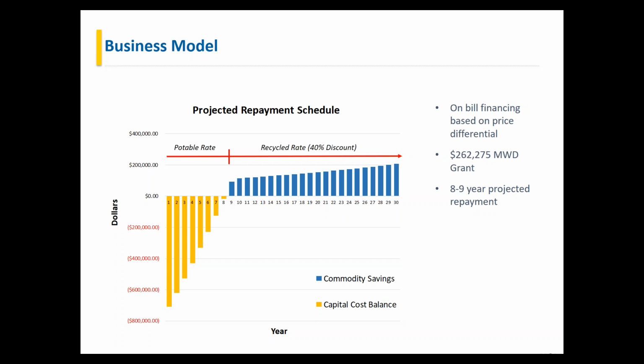We're currently estimating that the capital costs will be paid back in about 8 to 9 years, and at that point, once the capital cost is paid off, UCI would then begin to pay the lower recycled water commodity rate, which would result in annual savings to the water commodity costs. So in the upfront years, we'll continue to pay the potable rate until the capital cost is paid off, and then we would revert to the recycled rate once the improvements are paid off.